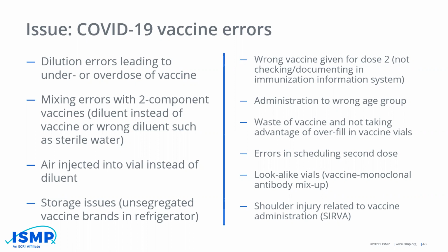Wrong vaccine, and if you identify that, you have to call the patient back, obviously. Wrong vaccine given for dose number 2. Administration of the wrong age group. We had a lot of kids before the vaccine was approved from 12 to 15. And I'm sure we're going to see the same thing with younger kids. Sometimes we had doctors writing prescriptions for 12-year-olds and people got hoodwinked into giving it to them. That was not approved. Waste of vaccine, that doesn't seem to be the same issue as it was early on. But if you can get another dose of vaccine out, you're still within the expiration date or the beyond use date, that's a plus.